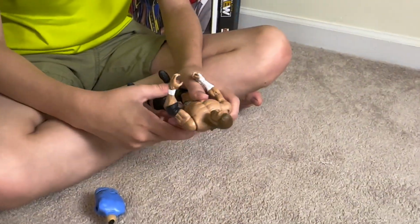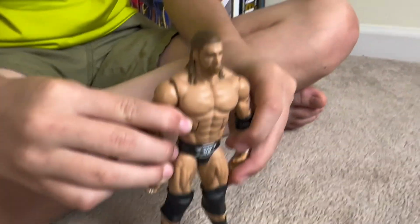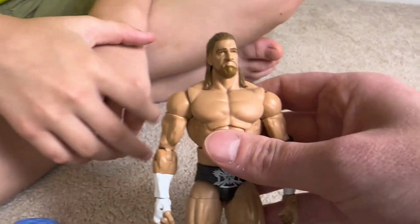So yeah, now let's talk about the actual Triple H figure. I'm not gonna try and bring this ab crunch. I know, dude. I already hear it popping as soon as I try to. Well, tell us about it. What do you think of the head scan here?